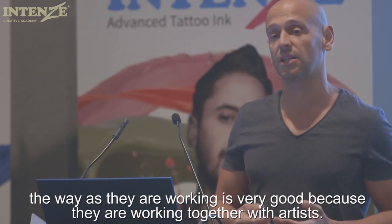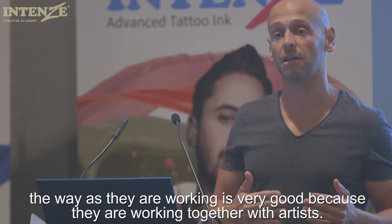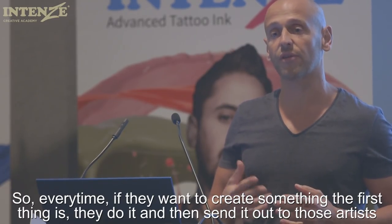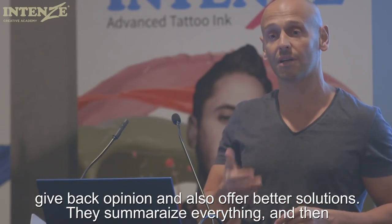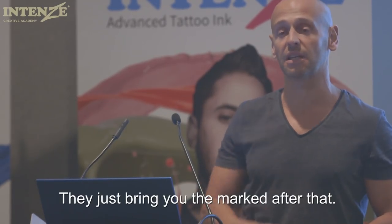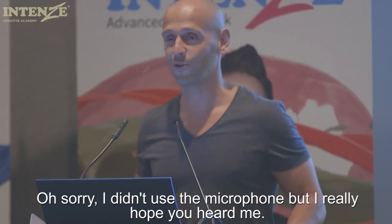But the way they are working is very good because they are working together with their artists, the chain artists. Every time they want to create something, they first make it and then send it out to their artists, who give back opinions and also offer better solutions. They summarize everything and then bring it to the market after that, which is, I guess, a pretty good way. Oh, I'm sorry, I didn't use the microphone, but I really hope you heard me.